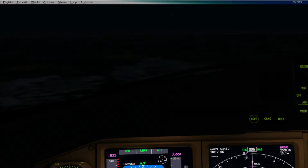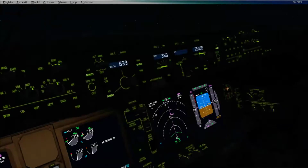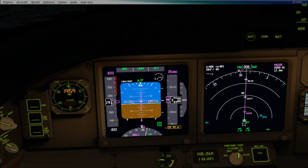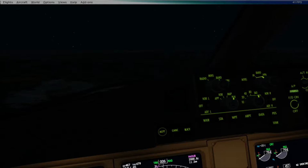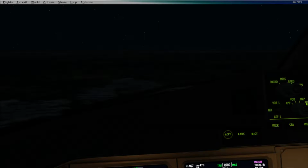Thompson 981, speed 310 knots indicated. Increasing, we are already at 270 indicated speed. Yeah, Thompson 981, I need you faster. Are you increasing speed to 310 knots indicated? That's not possible, unfortunately.